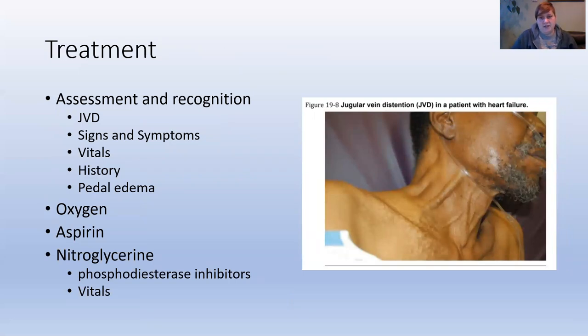Biggest thing with cardiac is the recognition and assessment. There on the picture, you can see some jugular venous distension. You'll get this with a back pressure or a backflow. The heart is not pumping effectively and things are getting backed up. Things are not filling up where they need to be. You need to recognize signs and symptoms: dizziness, chest pain, radiation to their arms or their fingers.